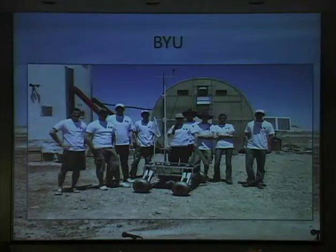So the science department wonders why they have to pay for it when the students are engineers, and the engineering department wonders why they have to pay for it when the faculty members are in science. So that's actually a problem with a lot of the rover teams, but especially at BYU.